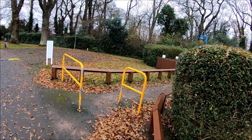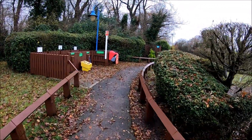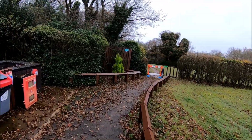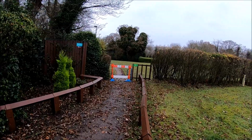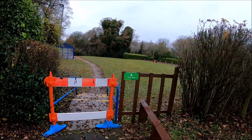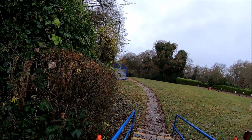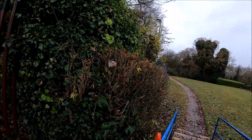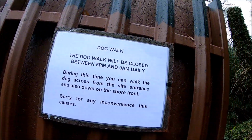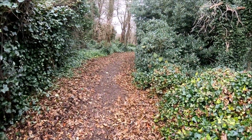But here we go. Through the little doggy walk. Down the little path. And as you can see, the tent area here is closed off as well. Clearly the club don't want us walking our dogs on the tent area, which is lovely. Slightly sloping, perfect for tents. And through the gate. Into the doggy walk.